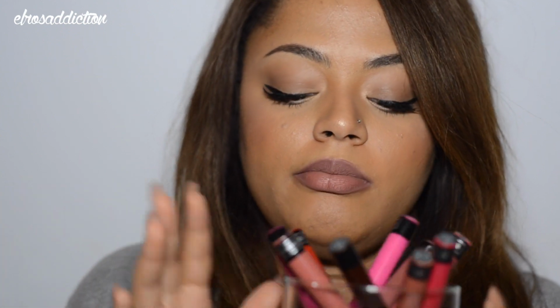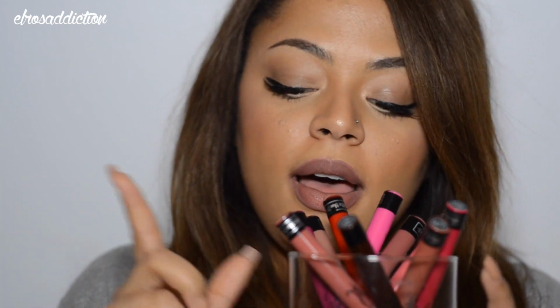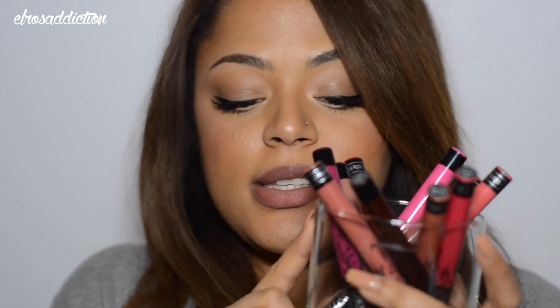So that's about it for them. I really love these. Honestly, if you want to get your hands on liquid lipsticks and you want to put a little bit extra, I think you should try these out.